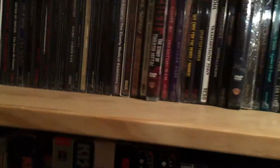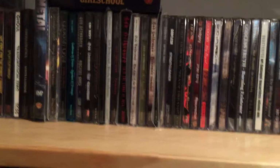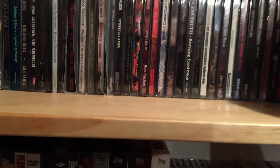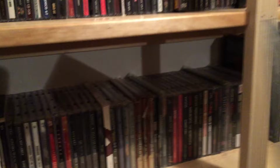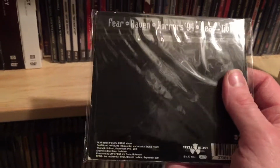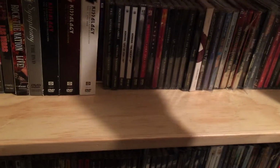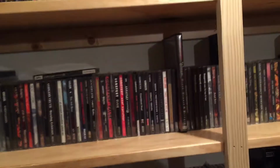One thing I try to do, and I'd like to eventually have all of them covered with the little cases, digipacks, things of that nature, just to keep them from getting any additional damage. Some of them, like this one I bought used, had some damage, but I want to keep them in good shape, so I get some of the plastic covers that you can put over them to prevent any additional damage from happening to them. And like I said, I'd like to eventually get all of them in.